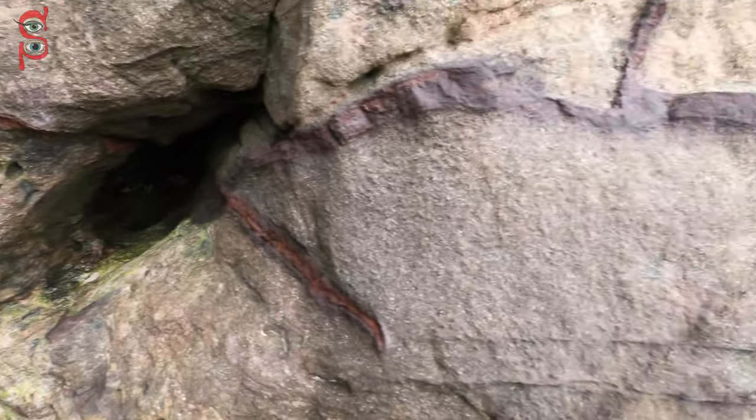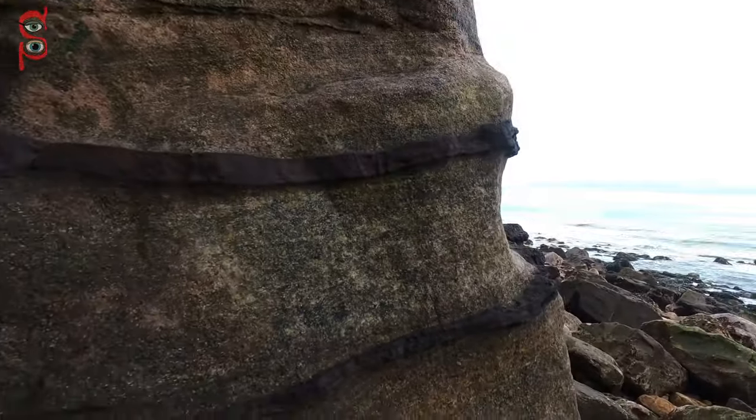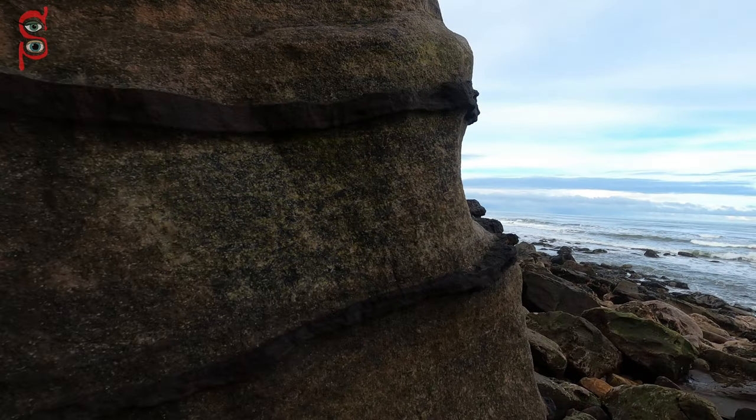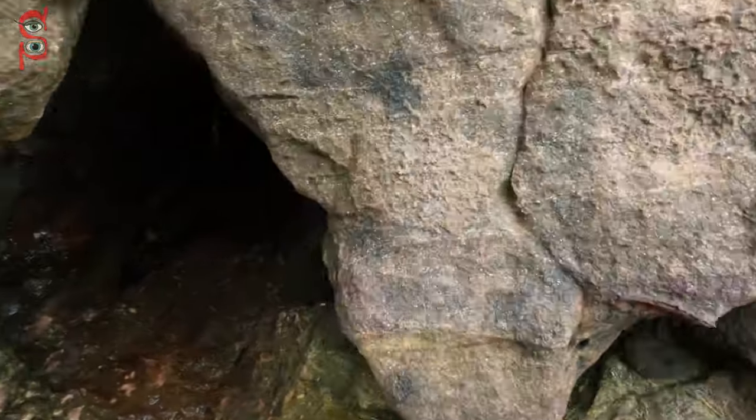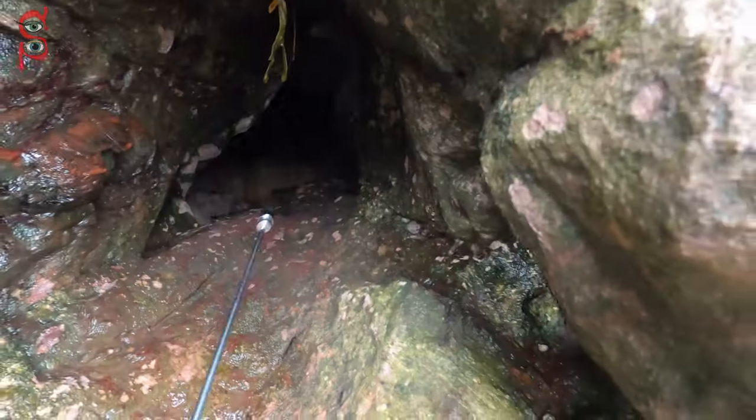What an intriguing part this is, right? Look at this. Is this metal in the sandstone again? It really looks like it, and there's loads of wee bits like this. And we're about to check out inside another one of those cave areas, so yeah, check this one out.